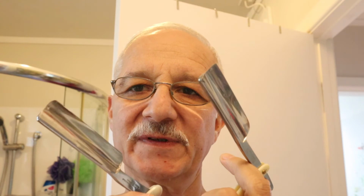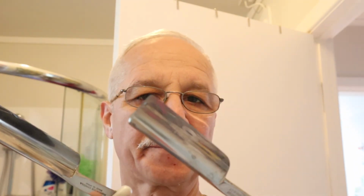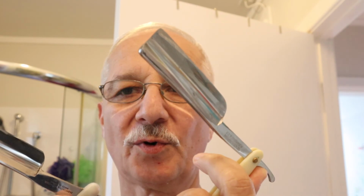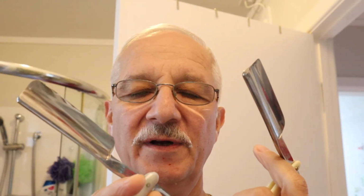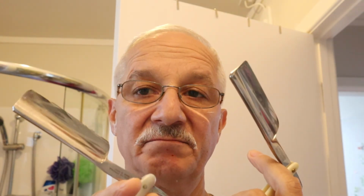Looks the same. For example, if the score is from 10, if the Towa is 10, the Filarmonica is 9.8. It's the same. It's very close to 10, both razors.